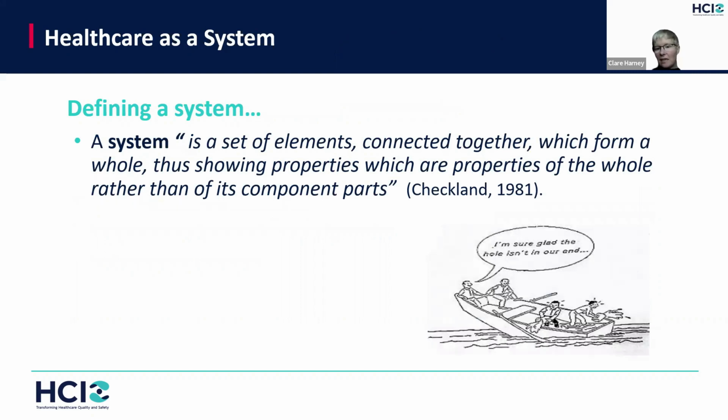So first we must define a system. And we must build an understanding of the wider healthcare environment, how it works, and the significant complexities involved. So when talking about systems, we tend to talk about a specific way of thinking about the world, or sometimes we refer to a system as a solution. But in reality, a system is a set of elements connected together which form a whole, thus showing properties which are properties of the whole rather than of its component parts. It's so important to keep this in mind when planning to implement technology. Remain cognizant of not shifting the problem or complexity onto another part of the system.